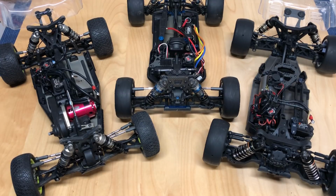Next thing I want to talk about is jumping and landing and flying. And I think jumping wise and flying wise, the Team Associated actually excels in this area. It seems to jump the flattest, the lowest. There's no sort of forward weight nosedive or anything like that. It drives just very neutral, very enjoyable to jump in. I think it just jumps the best.